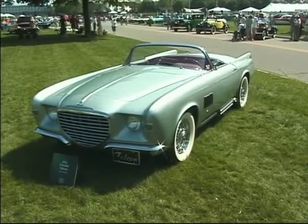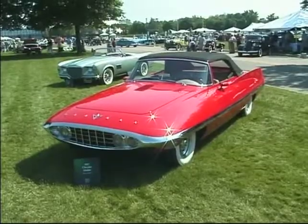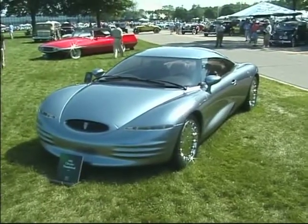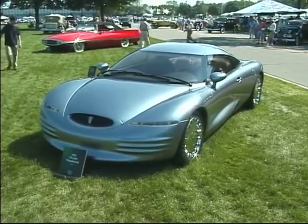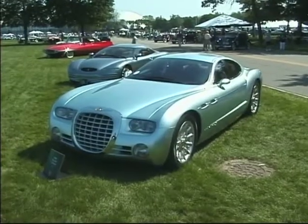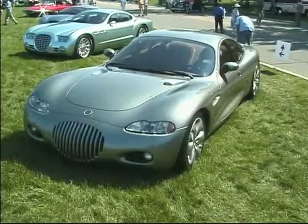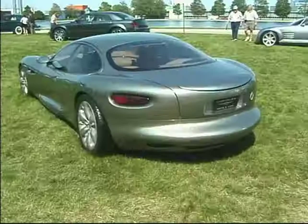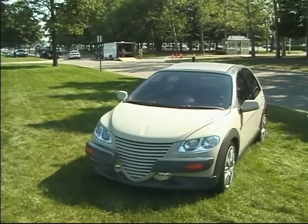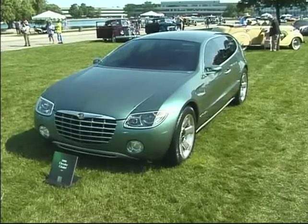1955 Chrysler Falcon. The back side of the 55 Chrysler Falcon. The 57 Chrysler Diablo. The 93 Chrysler Thunderbolt. There was also a 1940 Chrysler Thunderbolt. 1998 Chrysler Chronos. Chrysler 300 from 1991. Chrysler Design Pronto. This looks a lot like a PT Cruiser. 1999 Chrysler Citadel.